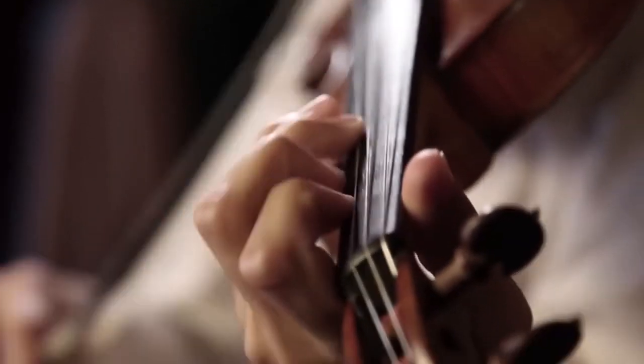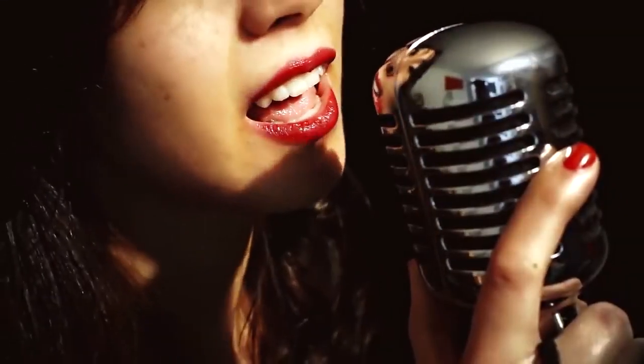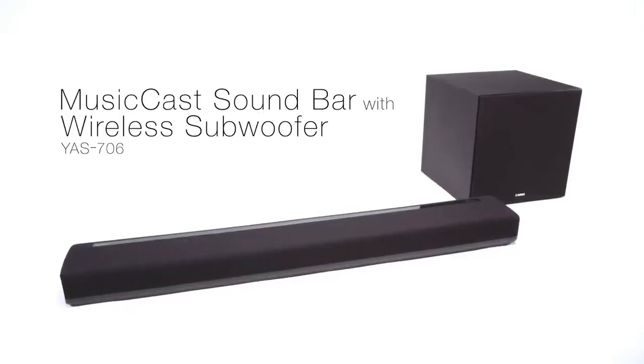With the sound quality you expect from Yamaha, the YAS706 lets you feel every rumble, hear every voice, and notice every whisper. You won't just be listening, you'll feel like you are there.